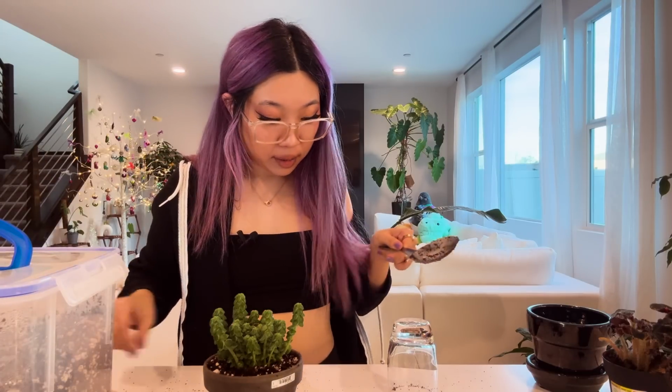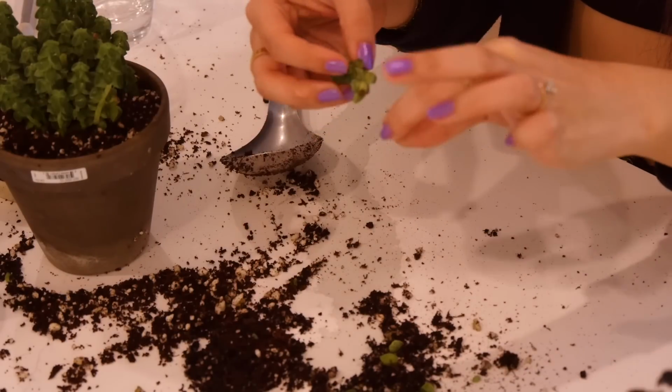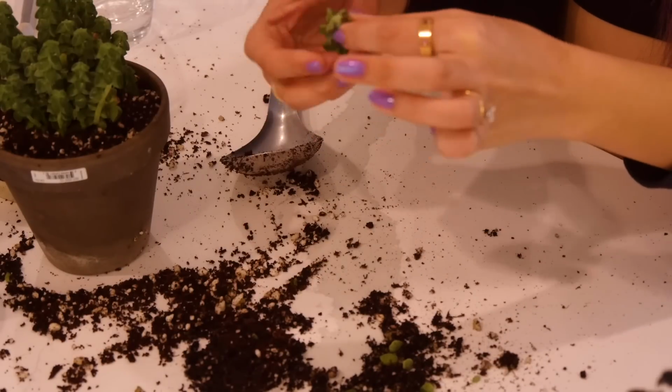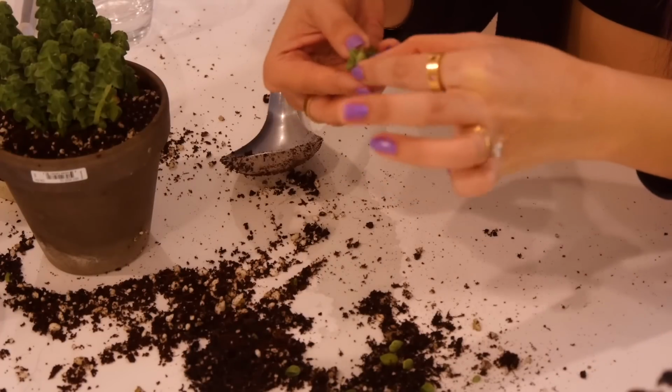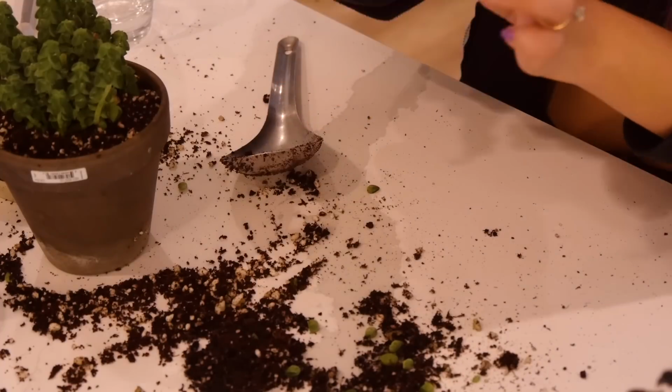Right. I just repotted this as if it was a very prickly cactus, but it just has been touched by a bug. Okay. That took approximately an hour longer than I thought it was going to. Still don't know what happened to that thing. And then here is the tiny propagation. So I'm just gonna pluck off some of the lower leaves. Stick this in there.